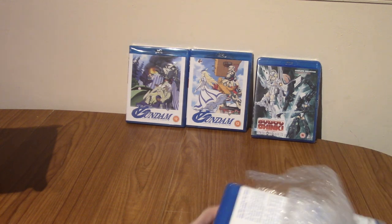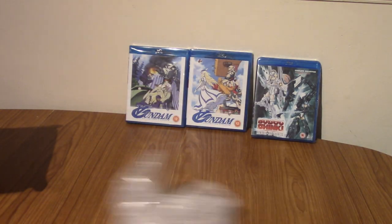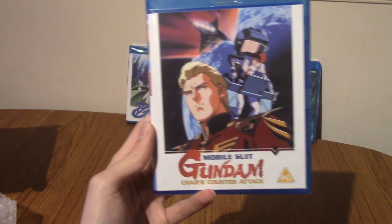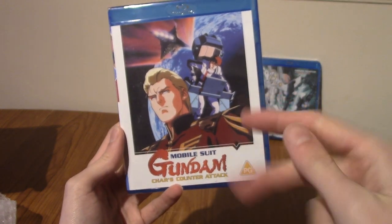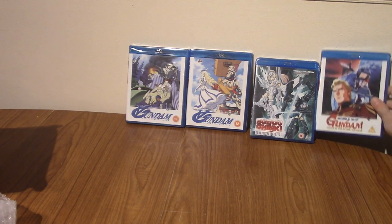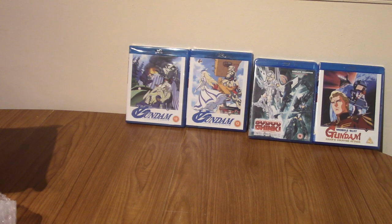I do believe two of these I got on the buy one get one free, and one of them I got just on its own because it was on sale. So one of them is another Gundam, Char's Counterattack. So this is the kind of wrap-up, quote-unquote, of Mobile Suit Zeta and Double Z. This is sort of like the Universal Century end. I didn't have this on Blu-ray, you know what I mean. So I decided I definitely needed this to kind of round out the Universal Century.